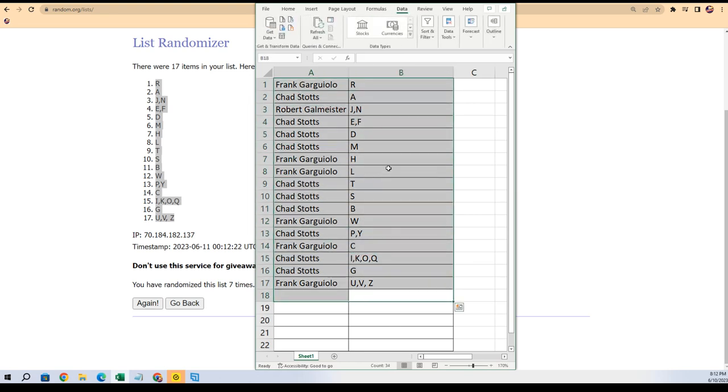I'm going to put this in alphabetical order. Good luck with the letter S in here, Chad. And maybe we get a nice CJ Stroud.